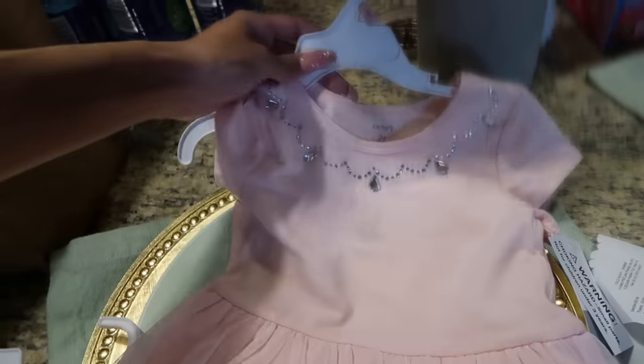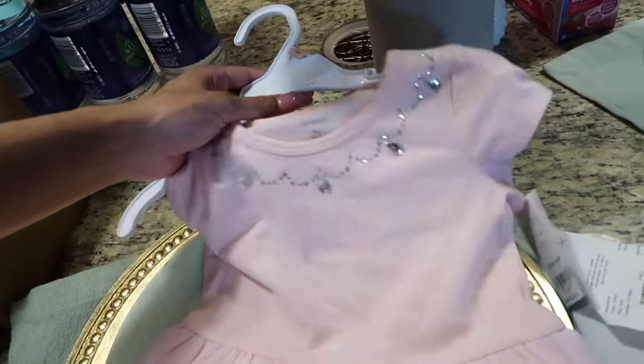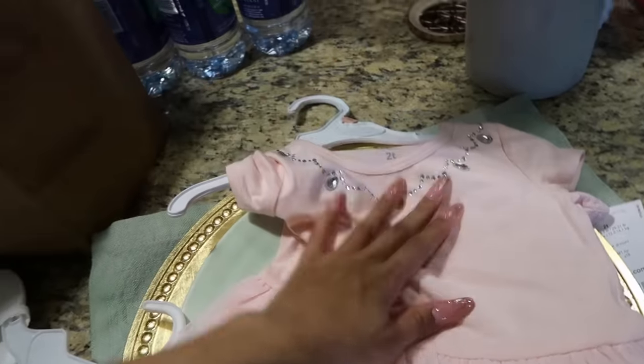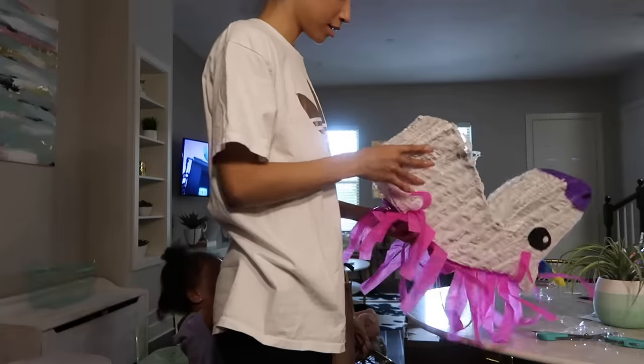So this is kind of a plan B because she has another princess dress, but when we tried it on, she said it was really itchy and she didn't want to wear it. So this is a more comfortable version. So we might have to use this one instead.